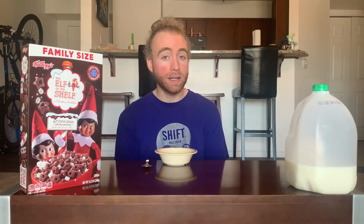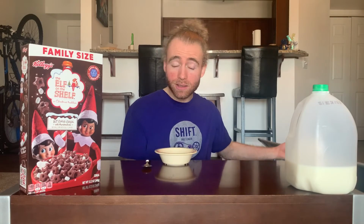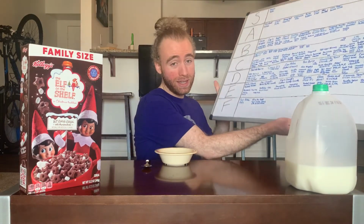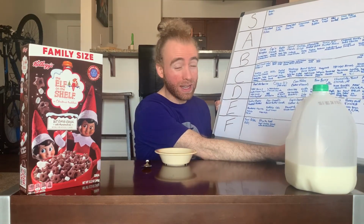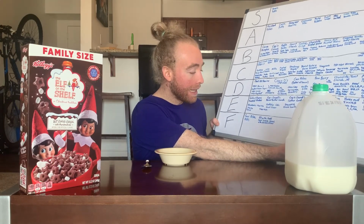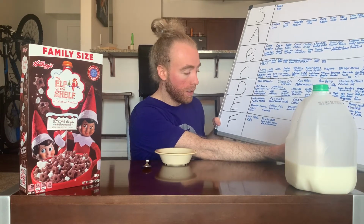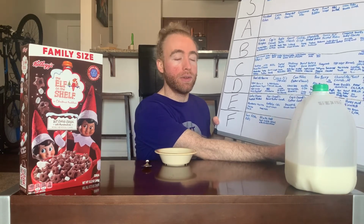And looking at past Elf on the Shelf cereals, I don't think you would even want to pick this up anyways, because the highest ranked one was an E for vanilla candy cane cookie with marshmallows. Wasn't good. And then we got an F for Elf on the Shelf sugar cookie cereal with marshmallows. It's one of two Fs was Elf on the Shelf.